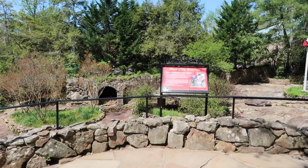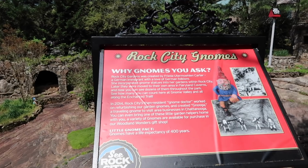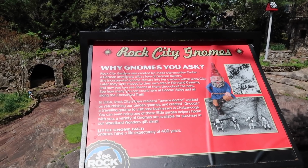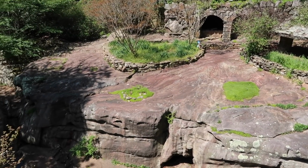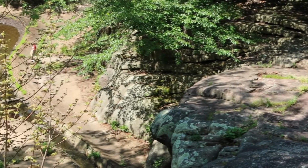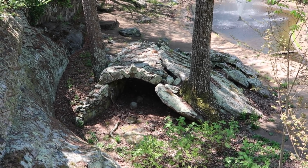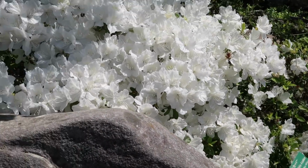Rock City gnomes. So we know there's a bunch of fairy tale fantasy stuff here, including gnomes. Rock City Gardens was created by Frieda Utermohlen Carter, a German immigrant with a love of German folklore. So she incorporated gnome statues and a ton of cool fairy tale stuff that we're gonna see today. If you keep your eyes open, you'll find little gnomes scattered all about. I bet some live in there. If I was a gnome, that's where I would be. Yeah, that looks like a cozy gnome hollow. These pretty flowers. These are Delaware Valley white azaleas.